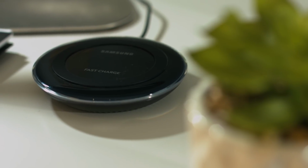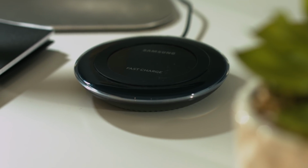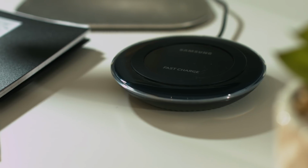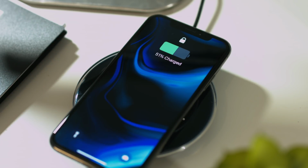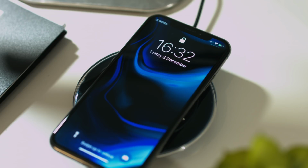At the moment I only have the cheapest wireless dock I could find, which is the Samsung one, and it lives on my desk. I throw the iPhone X on there if I'm working late into the night and it gets an extra boost. It's not the quickest way to charge.